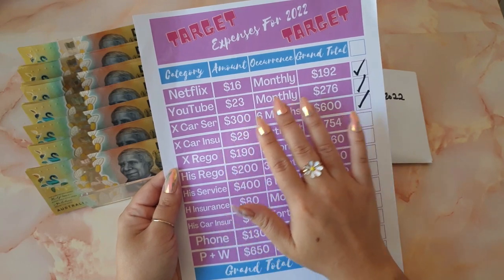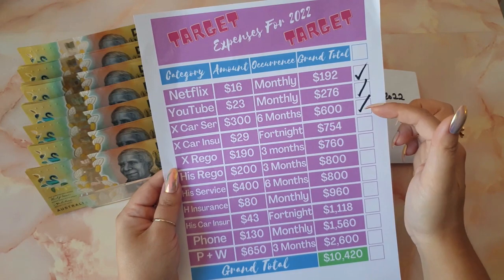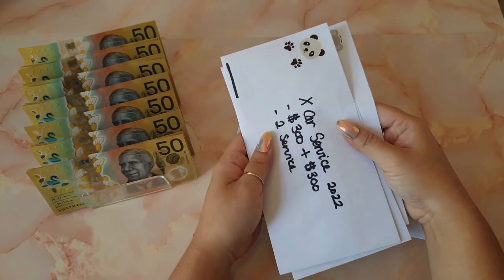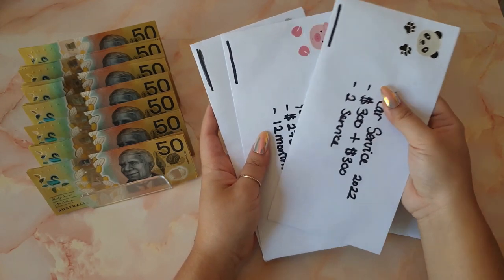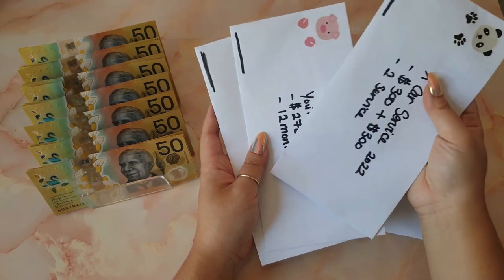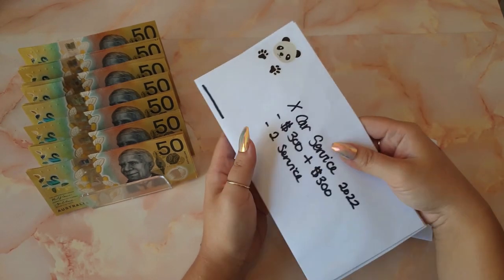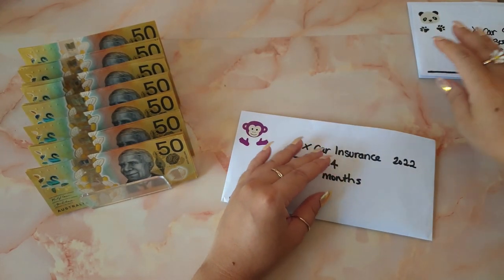So we've done the Netflix, we've done YouTube, and we've done car service, which I put all of the money into an envelope. I just have these envelopes already, and I've just repurposed them and sealed it up, put that in, and that is done. So I'm just going to leave it to the side here.